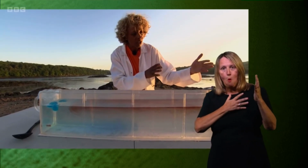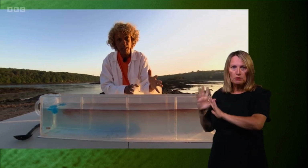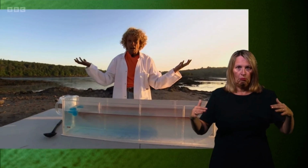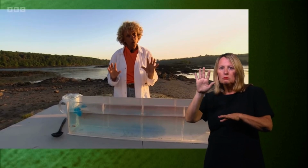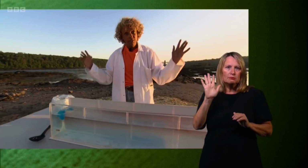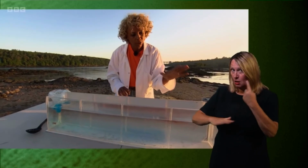Now, the Gulf Stream will start at the equator, and as it leaves the American continental shelf, it becomes the North Atlantic current. And it brings warm water to Ireland, to the British Isles, Western Europe, and keeps our climate a lot warmer than these northern latitudes would suggest. So far, so good. However, a changing climate could change all of this.